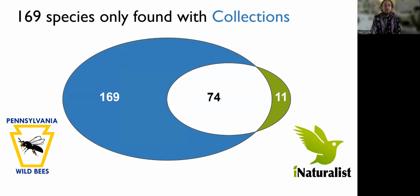Here is a breakdown of what species were in each approach. We had 169 species that were unique to our collection. So the big blue part of that circle is species that only we found that were not found in the iNaturalist data. In the middle, there are 74 species that were in both, and then there were 11 that were unique to iNaturalist that we did not find in our collections.